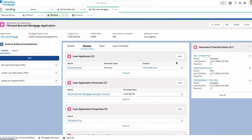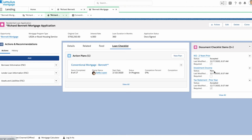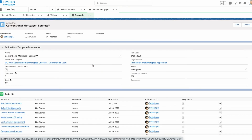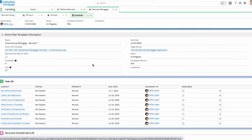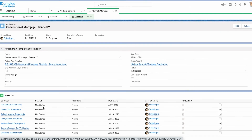More importantly, on the far right side, we have a checklist here of what we need to follow up with and take a look at, all aggregated into what we call an action plan. So this is a repeatable template of processes to make sure that nothing is missed and we're following the right steps to make sure that this loan gets funded in a timely fashion. So we're on track with our tasks here. We're missing a couple of documents, more specifically the investment income and their checking account statement.